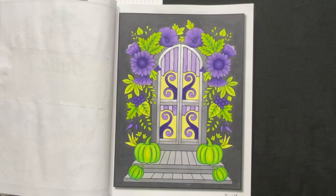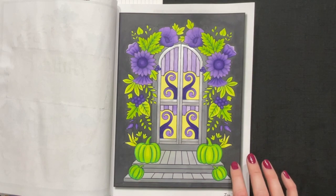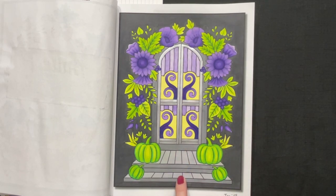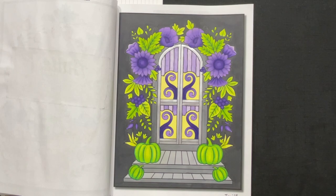We have this page. Here comes that lime green color again. I was enjoying that. So this page I used Ohuhu alcohol markers for the grays and the background. I went over the background with a like 90% gray Prismacolor Premier pencil. The flowers and pumpkins and inside the window panes, those are Prismacolor Premier pencils. I did not go over the frame of the door, so that's just the alcohol marker. And then the border of the windows, that's the Artisan Silver Acrylic Paint Pen.